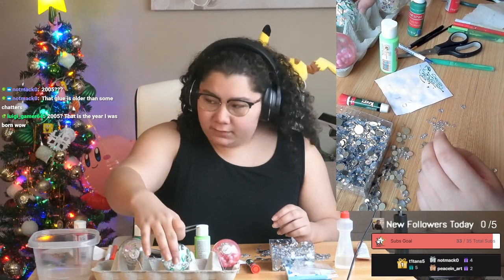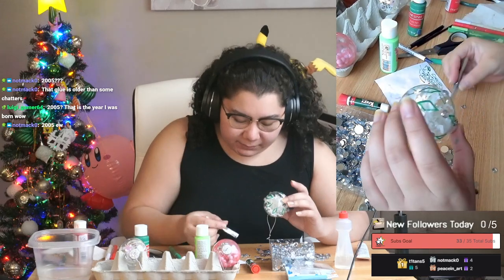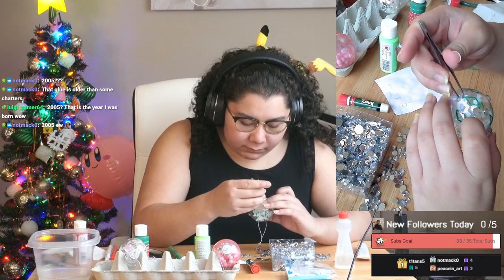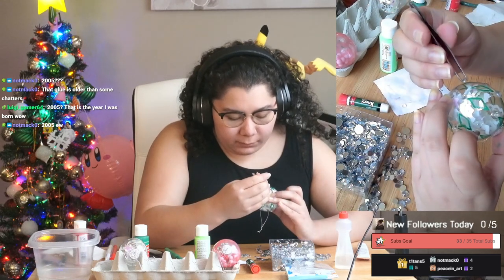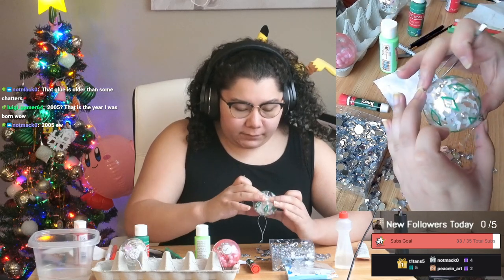Okay, back to work. We've stalled. What? We're at 40? Dude. 30 minutes per ornament. Copium. Okay, I'm just putting the tiniest dab of glue. Type 1 if you're having fun. I'm having fun. I like crafting.